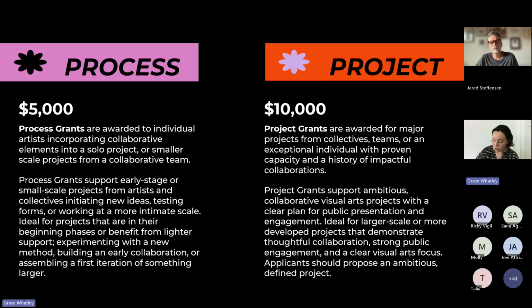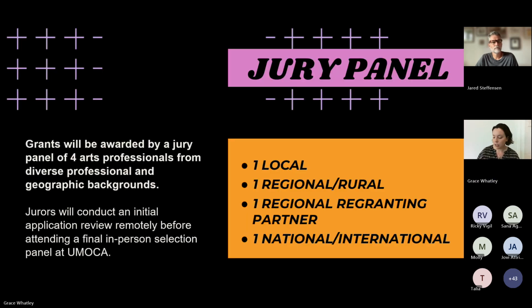So we really don't have an expectation for how many of each grant tier we're going to award. That will really depend on the applications received and community need. So the selection process, Jared and I are not going to be making the selections. We are here to guide you through the application process, help you out along the way, and really be a support system for you. The grants will be awarded by a jury panel of 4 arts professionals from diverse backgrounds.